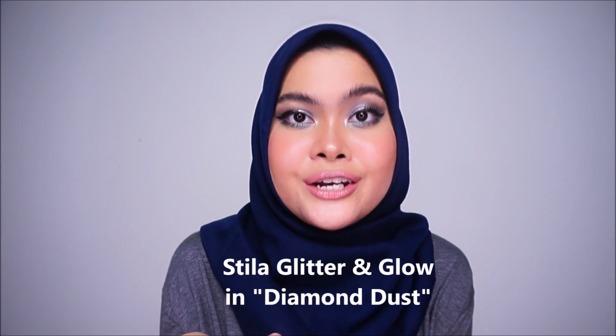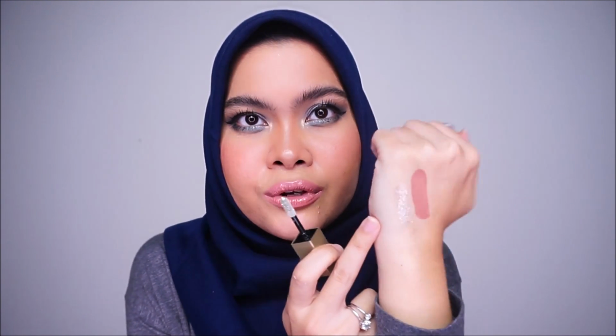And finally, I decided to try this hit item from Stila, the Glitter and Glow Liquid Eyeshadow in the shade Diamond Dust. A lot of people get Kitten, one of those very wearable shades, but I decided to get this, which is like this. I don't know if you can see that. This is a very beautiful silver white glitter.